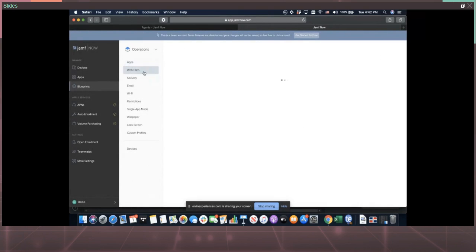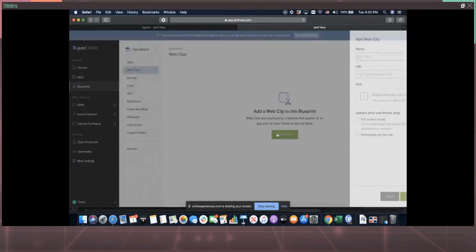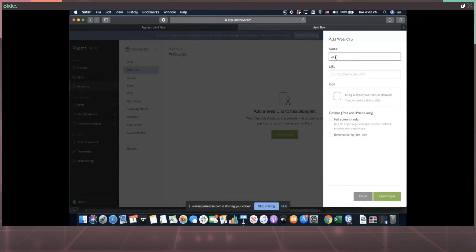Now, if my client or your client is using a cloud solution that does not have an app available, you can leverage web clips, which will make a website look like an app on the home screen, which is pretty cool. You can even add a custom icon there so they know exactly where to go.